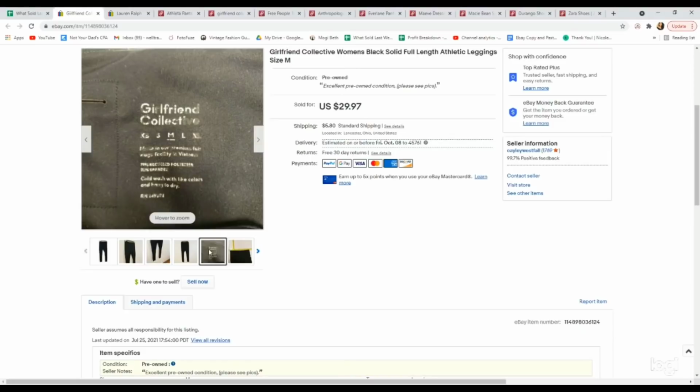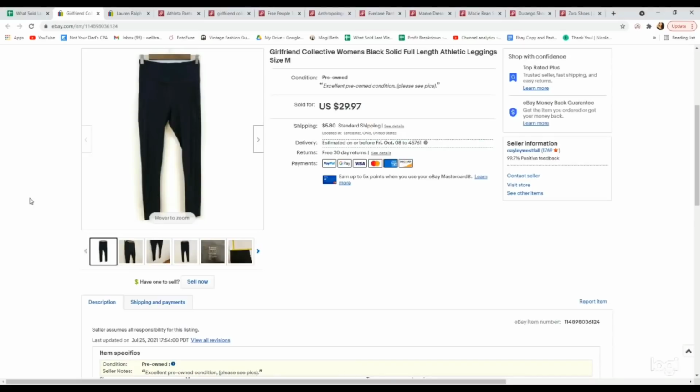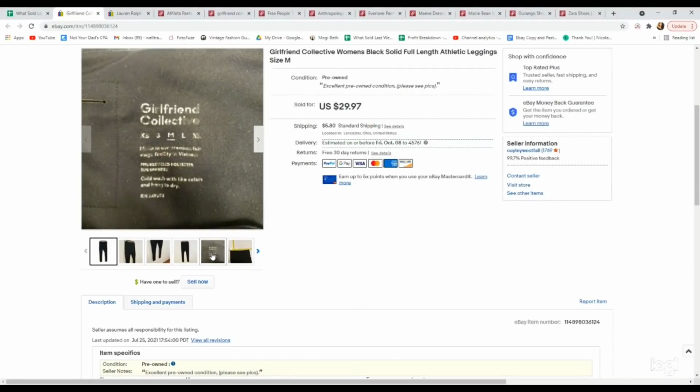So these were just a pair of pre-owned black full-length leggings. I had them listed for $29.97. They sold on an offer for $26.97, and they sold very quickly. This brand has been moving extremely well for me, and I think when we move into Poshmark, I'll also have another Girlfriend Collective piece to show you, but I would keep your eye out for Girlfriend Collective.